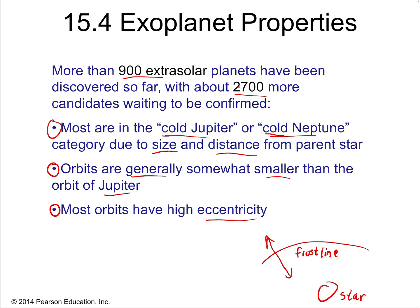An eccentricity close to zero means you have a circle. So if your eccentricity equals zero, that's a circle. And many of the orbits of planets in our own solar system are nearly circular. Earth's own orbit is nearly circular. There are some, like the comets and even Neptune, that are more elliptical. Mercury is surprisingly eccentric, which means it's more elliptical.